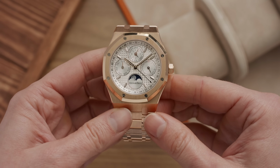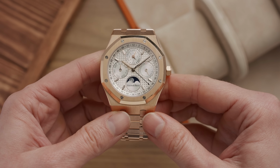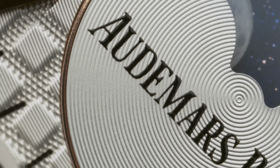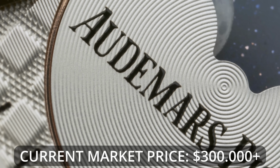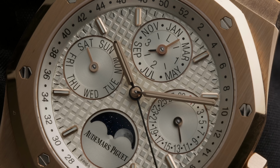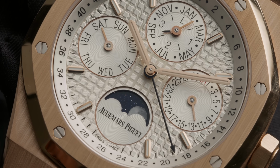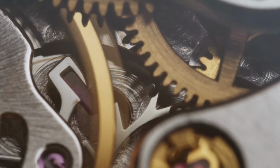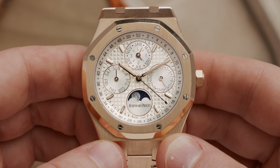So this is the Audemars Piguet Perpetual Calendar, and it's one of the most incredible and most beautiful watches currently available. But if you want to buy one, you have to spend almost 300,000 US dollars on it. So in this video, I'll be showing you 5 of the most important features that you have to know about this watch, and after watching this, you will also understand why some people are willing to spend the amount of, I want to say, a smaller apartment on a watch like this.